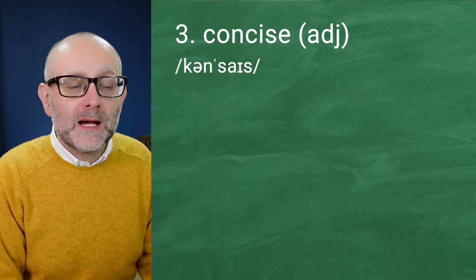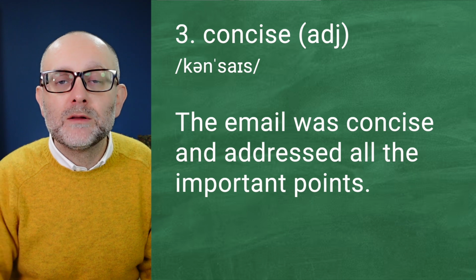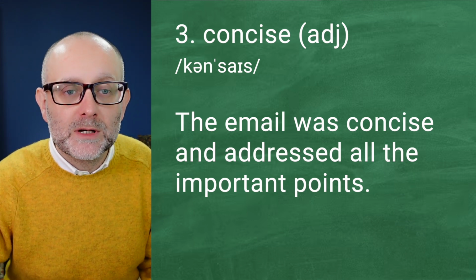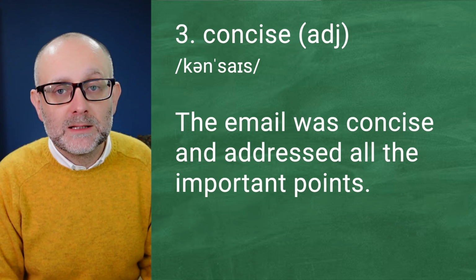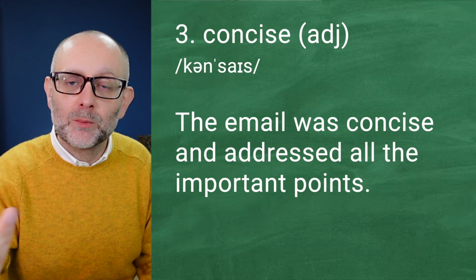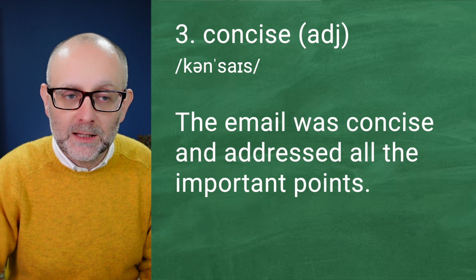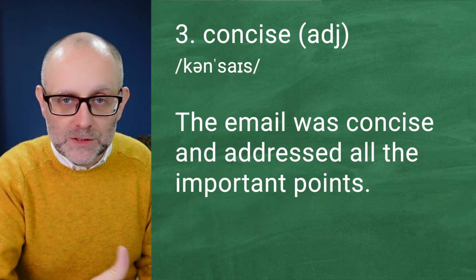An example we have here is the email was concise and addressed all the important points. The email was concise and addressed all the important points. The word address in this sentence is a verb. You might not be familiar with address as a verb, so go and check that out. It's a very useful one, especially in professional situations like this.